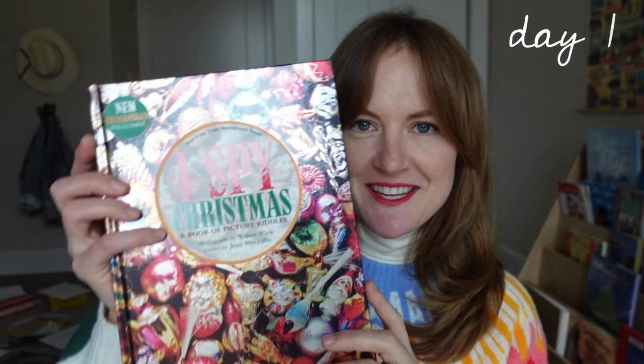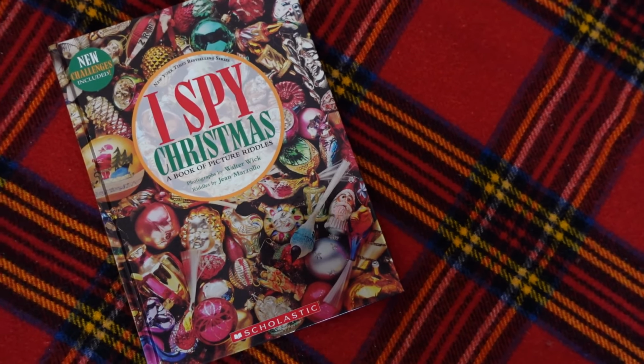These are all gifts that are basically Christmassy things that I want my kids to enjoy prior to Christmas. Number one is this I Spy Christmas book. How gorgeous is this with all these vintage metallic ornaments? And these pictures just really capture Christmas in such a fun way. And I feel like my son is at the age that he will really enjoy this.